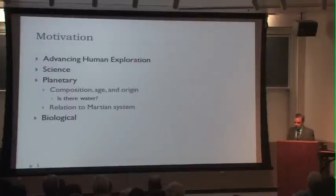And then we get into the science, primarily planetary science. We want to focus on composition, age, and origin. And one of the things we want to focus on is: is there water on Phobos? It can be quite beneficial if we find it there. Then we want to go into the relation to the Mars system as a whole. If we can study these planetary bodies on Mars, we can further understand how planetary bodies elsewhere work, and then mainly the Martian planetary system.